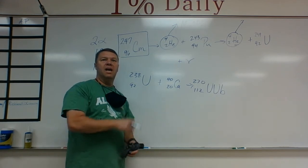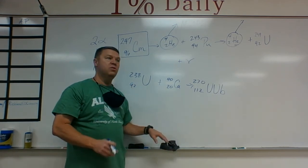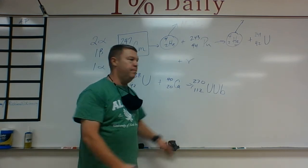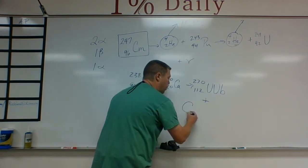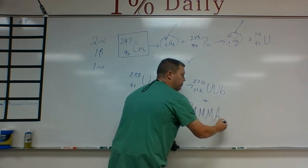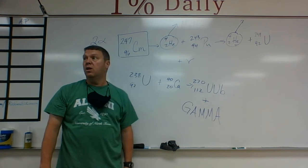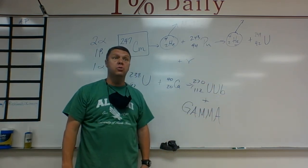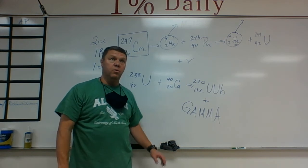Why would they do this? As they're going along, they're hoping that eventually they're going to make some kind of new element that doesn't make a big atom. Here's what they're looking for. All the gamma that comes off, all the energy that comes off. Can we make a new source of energy for the world?